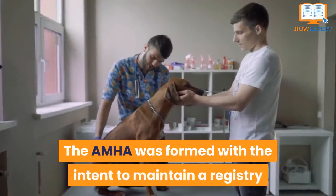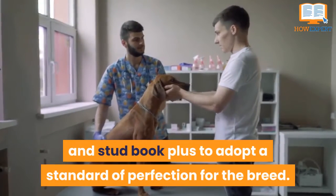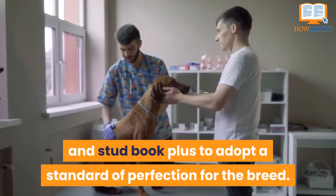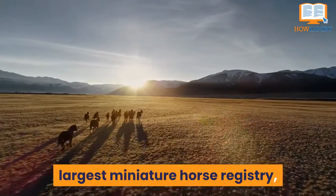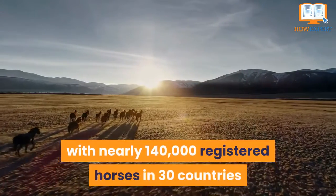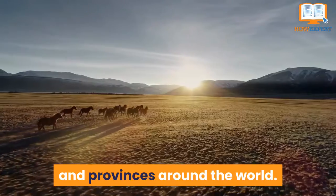The AMHA was formed with the intent to maintain a registry and stud book, plus to adopt a standard of perfection for the breed. Today, they are considered the world's largest miniature horse registry, with nearly 140,000 registered horses in 30 countries and provinces around the world.